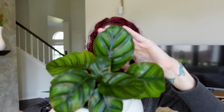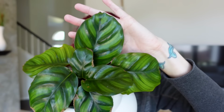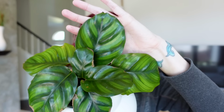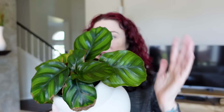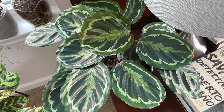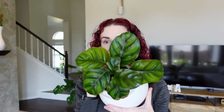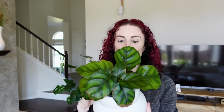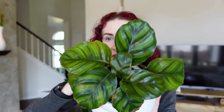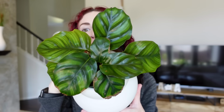But yeah, this was on my wish list and I love how nice and round these leaves are, and it gets this thick kind of striping to it, a very glossy type leaf. It kind of reminds me of a cross between a Rosa picta medallion calathea and also a Calathea orbifolia. And when these get big, the leaves get really big, kind of like on the orbifolia. So when I saw this was the freebie they were giving away, I was like, hell yes, sign me up. And look how gorgeous it is.